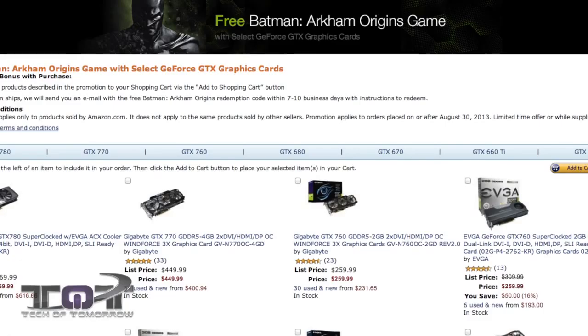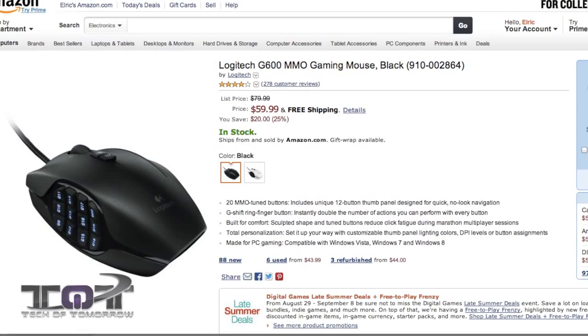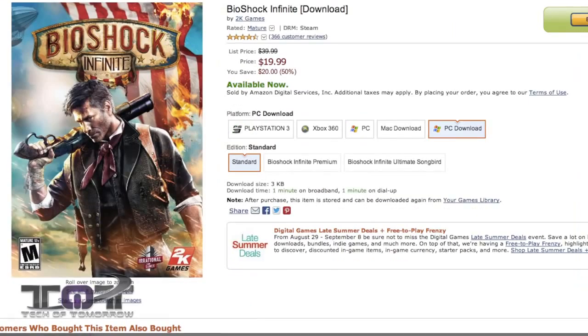Next up, the Logitech G600 MMO Gaming Mouse is $20 off. You can now get this bad boy at $59.99.